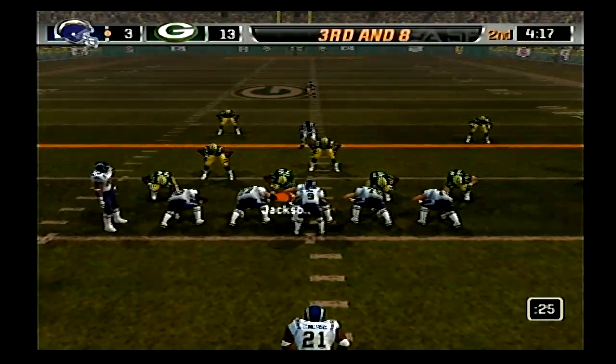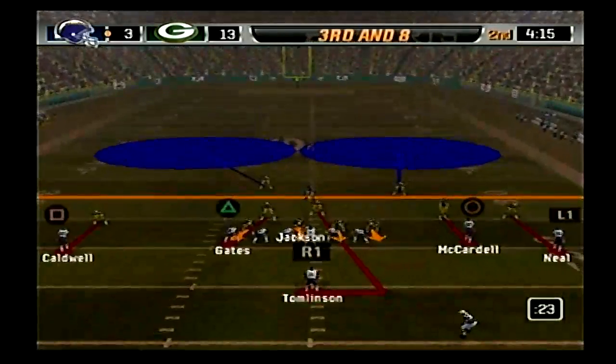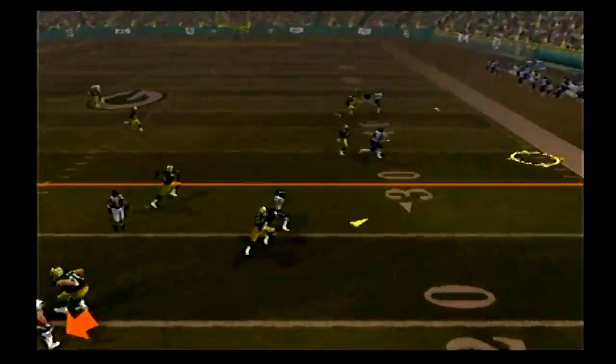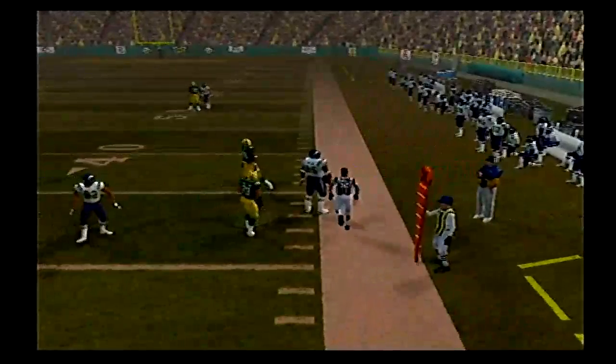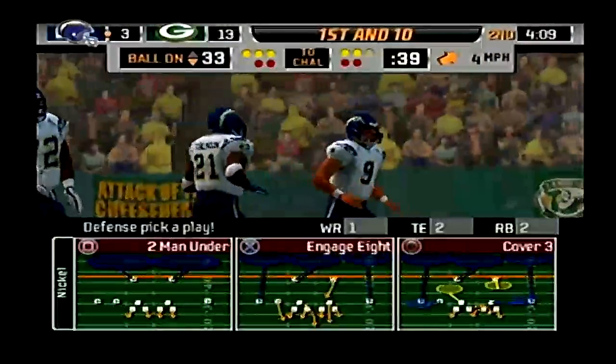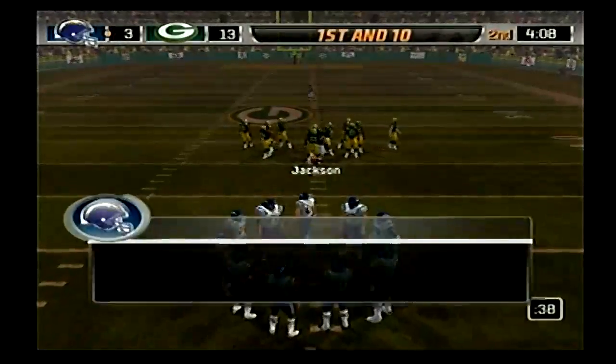Gates lines up on the left side. With the pass, his target. The Bolts get the first down again after being faced with third and a mile for the second time on this drive.